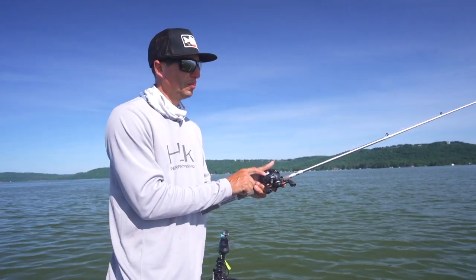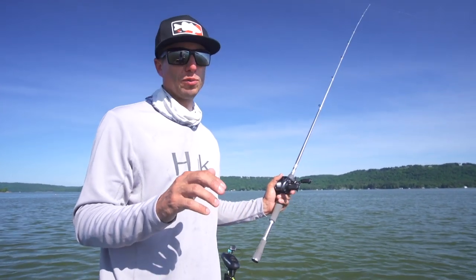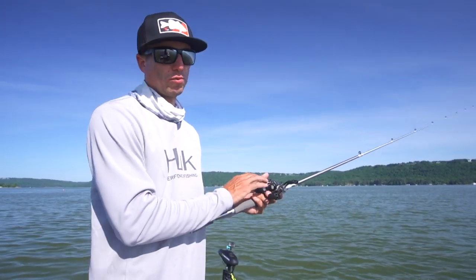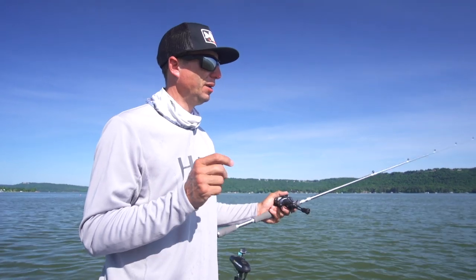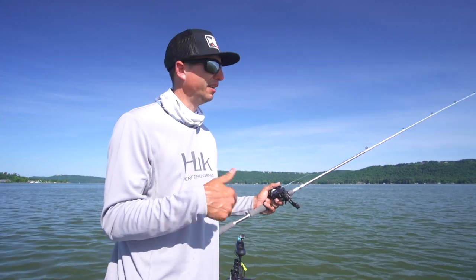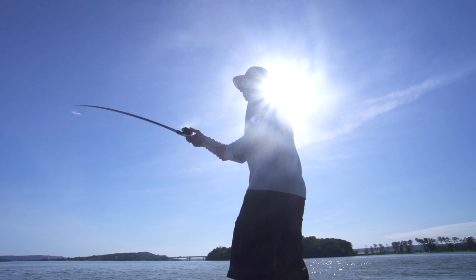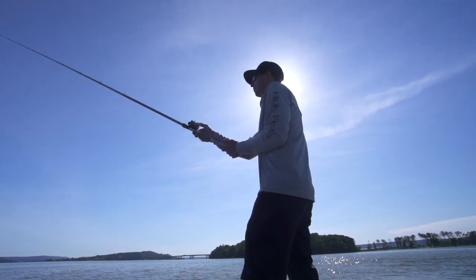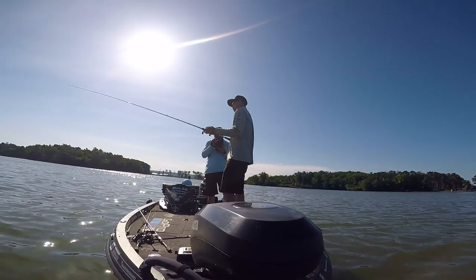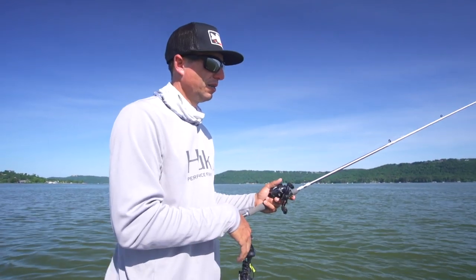and I think that's the other thing. This spool is in between an SV spool and the Tatula 100 spool, so it's just slightly shallower, which means you're going to have less weight in that spool, that to me means fewer backlashes. You don't have that centrifugal force that's forcing that line off of that reel. A heavier spool is gonna give you more backlashes. The other thing it's gonna do is cast baits farther. It's gonna be smoother, but it's gonna cast baits farther because the spool is a little bit lighter. But in hand, very smooth, like all the Tatula models.